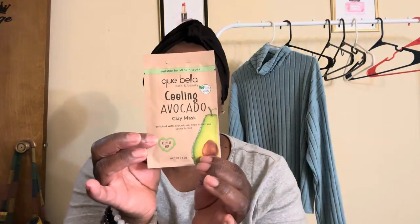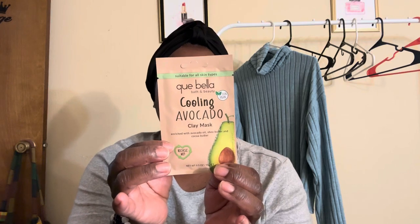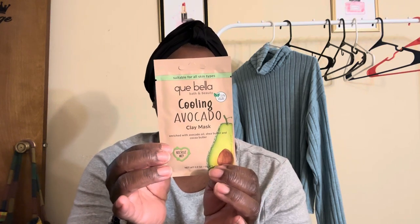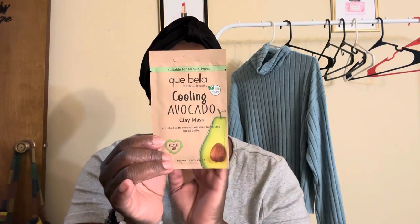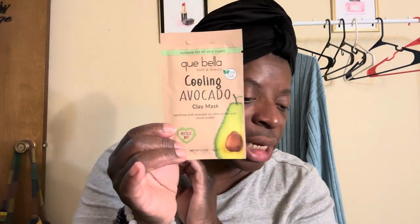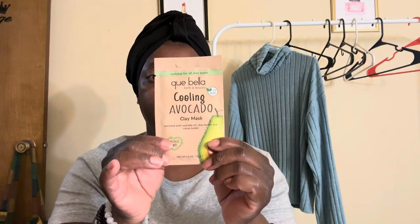The next one I have is the yummy avocado. It has avocado oil, shea butter, cocoa butter, and menthol. Leave this one on for 15 minutes. The only one that you leave on for 30 minutes is the black charcoal. These are only $1.99, so you all should be heading to Target now and stocking up.